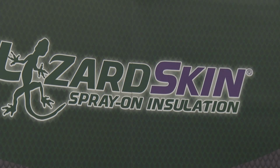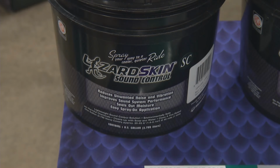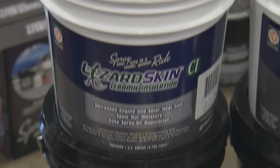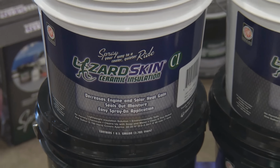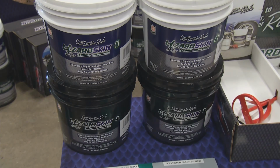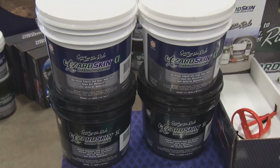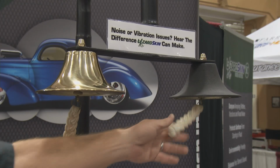At Lizard Skin, we have several great products to help you quiet your car down and also insulate it. We'll start with our sound deadener first. Comes in a black bucket here. We use it to stop the metal vibrations, the rattles, the hollow echoey noises. We can put it inside the car or out. It is water-based, but it also creates a constant moisture barrier once you install it in the car. This is our sound deadener.